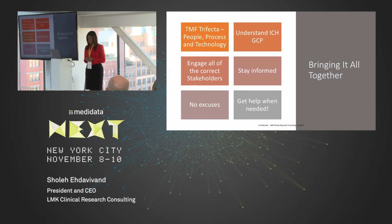So it's important to understand what's happening, because there's no excuses. Small company, large company, CRO, pharma, we all have to abide by the same regulations. And then, of course, get help when needed. If you don't know, ask, because, again, there's no excuses. We're all subject to the same regulations, so it's important to have the appropriate information.